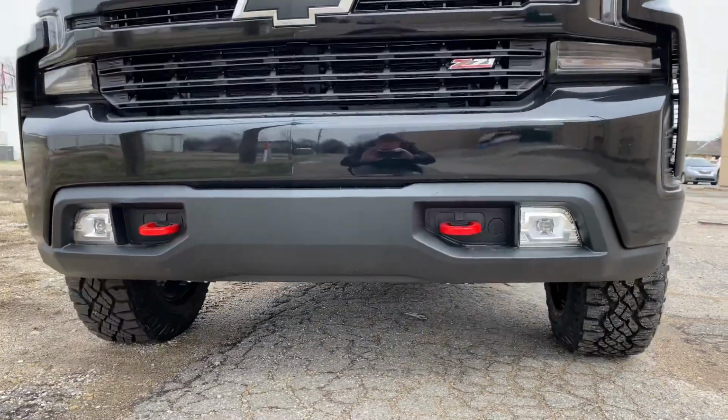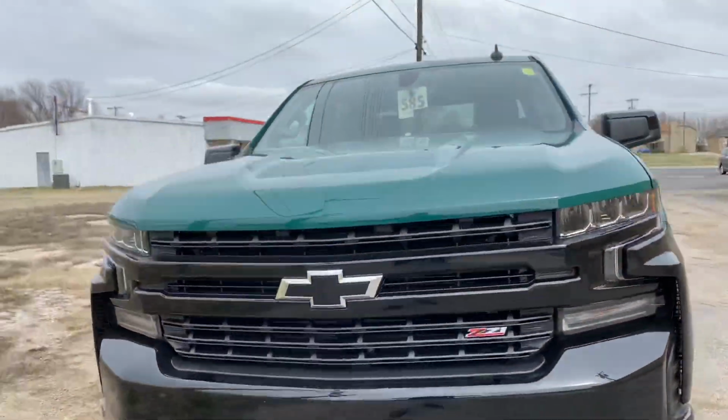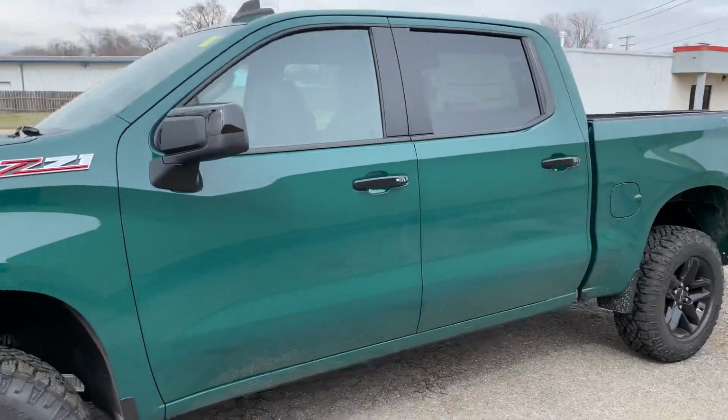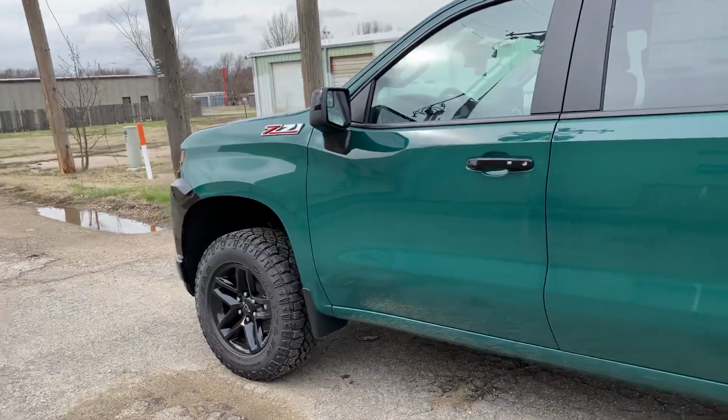I'm really thinking about maybe buying this bad boy. I don't know. Definitely love this Trail Boss. It's nice. I'm gonna change its color in the light too.